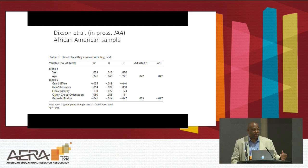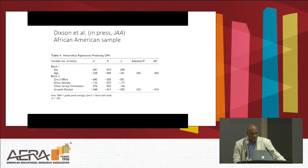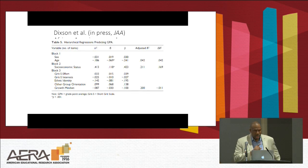and what do we find? It's not adding variance at all. That in fact, after controlling for age and sex, the psychosocial factors in this, including grit, are not adding any variance. So there is a hypothesis that the interest factor is a suppressor factor. So taking that out of the equation, we see the same thing, that the perseverance factor is not adding any variance at all.